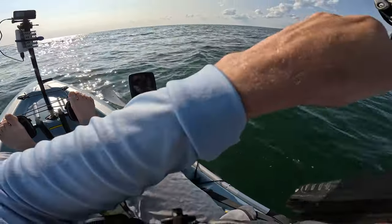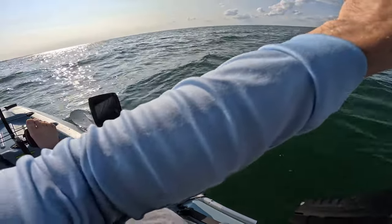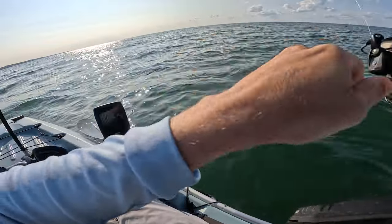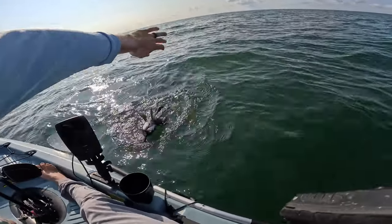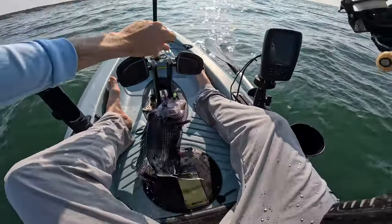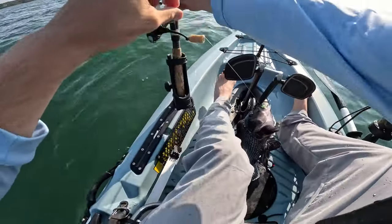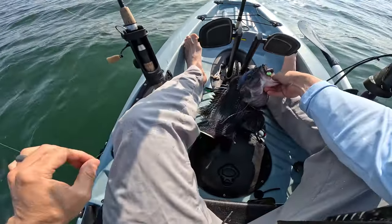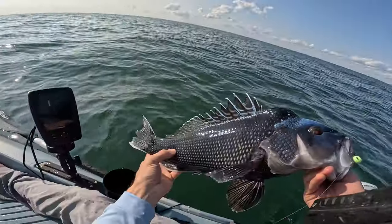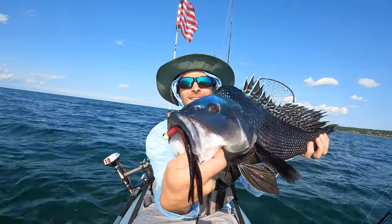I didn't see it. Oh my goodness. Oh, it's just a huge sea bass. Oh man. Oh. What? Wow. Look at that thing. Look at that beauty. Took it. Took the worm.